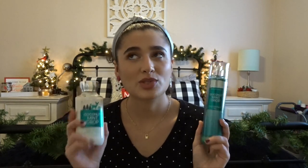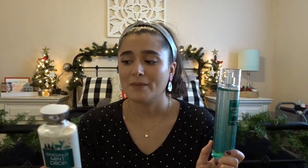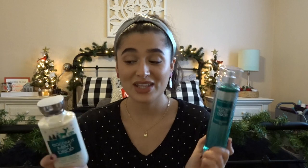But honestly, these are 10 out of 10s. They are such a good scent. If you like that winter musk, which I know a lot of people don't like that musky scent, I love it. And I usually don't gravitate towards coconut scents or mint scents. I usually don't go towards like twisted peppermint, but this year, somehow I love it. So I've been absolutely loving this.